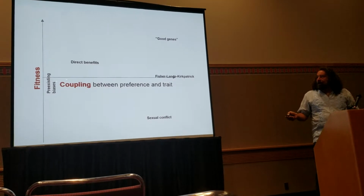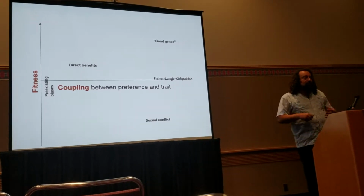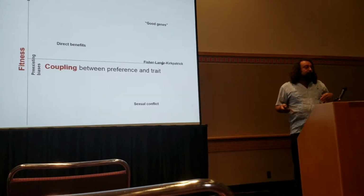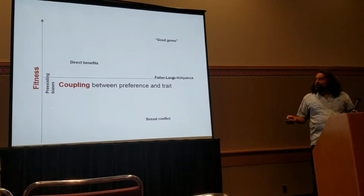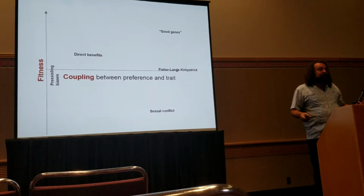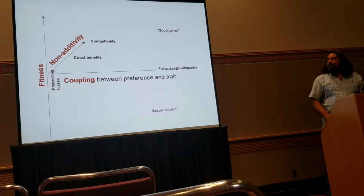We've known for a long time that just as we have these three scenarios that require traits and preferences to be coupled, there are many scenarios that involve traits and preferences that are decoupled. For example, direct benefits that accrue to a chooser might or might not be dependent on heritable aspects of the courter's phenotype. And of course, choosers will address biases that have evolved outside the context of choice, but that still influence mating decisions.